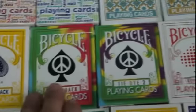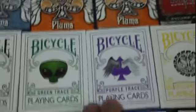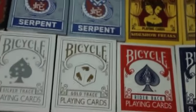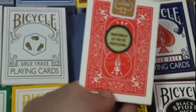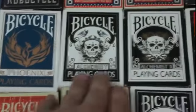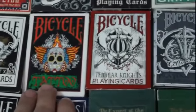The Bicycle Tie-Dye 1st edition and Tie-Dye 2. The Trace series, red, blue, black, green, purple, yellow, silver, and gold. He's got a bunch of other decks, but I'm not adding to my collection. We got Gold Seal bicycles, red and blue. These ones got B stock. The Harry Potter deck, Bicycle Phoenix, the Alchemist decks, Tattoo version 1, I didn't get version 2.